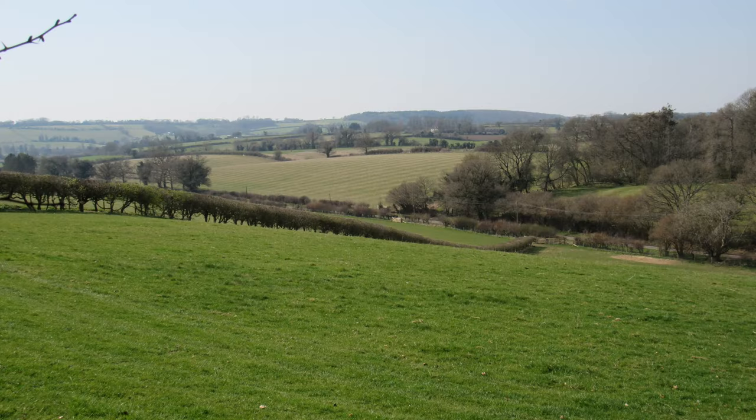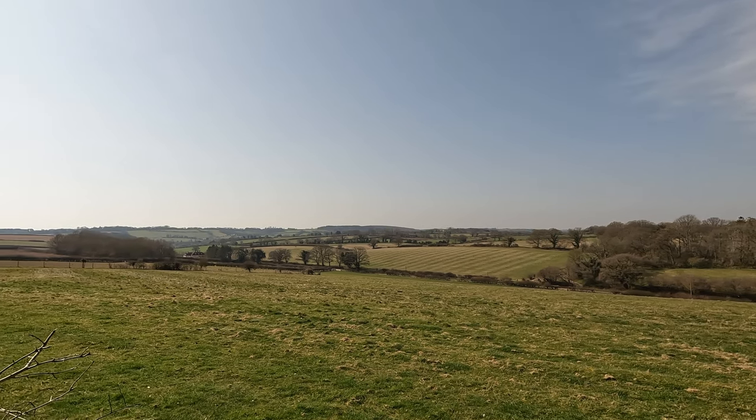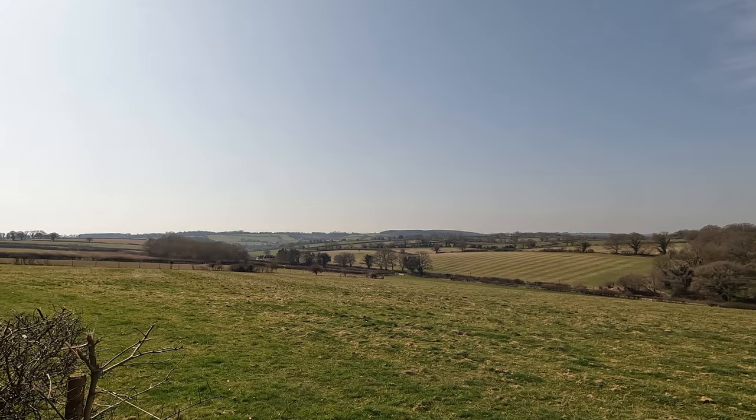But certainly from up here, the view is absolutely tremendous. It really is. Of course, on a day like today, it makes it even better. A little bit hazy in the far distance, but gorgeous nonetheless.